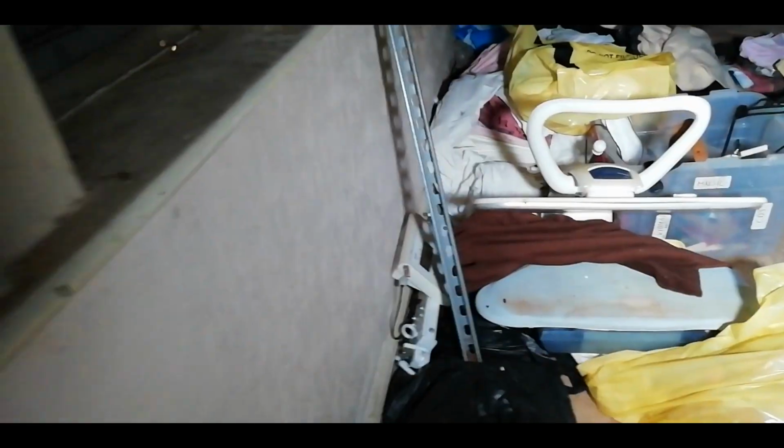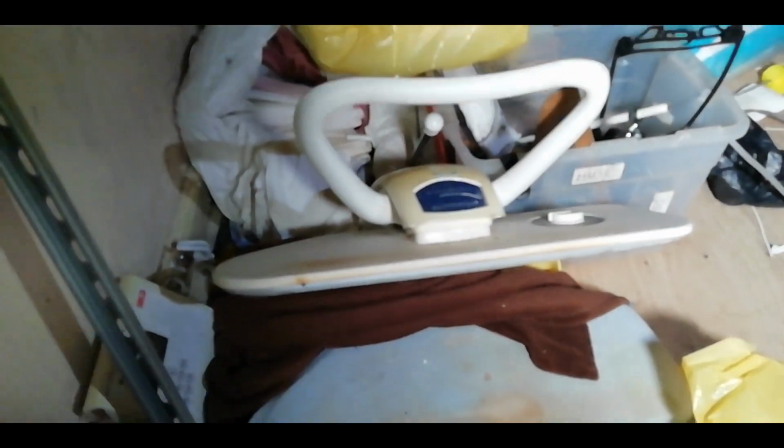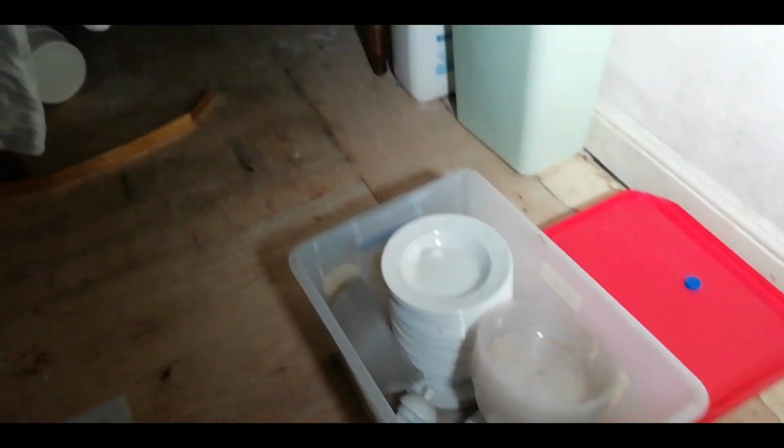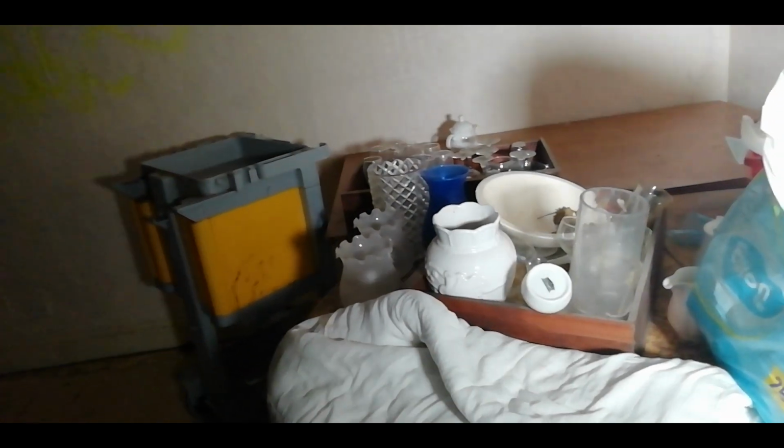Oh God, there's a lot of stuff in here, guys. There is medical stuff around here, so I'm not too sure why. Curtains. Plates. Oh, continence pads. Oh, glasses.